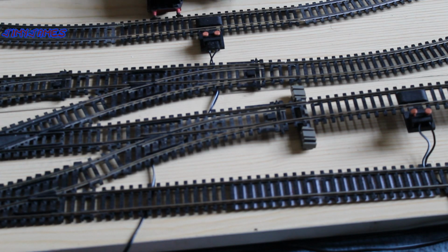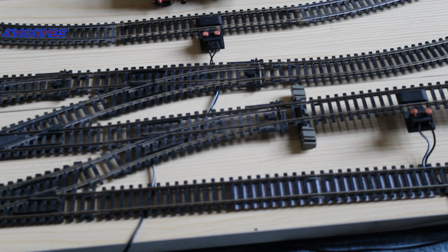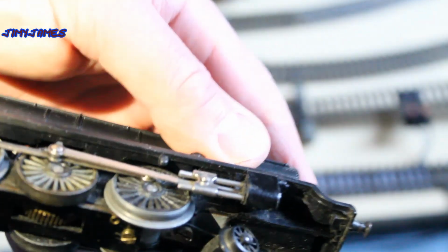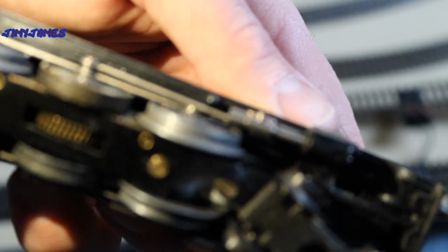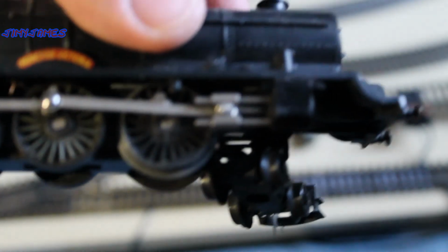So let's go for the Princess Victoria. I think I can just about say Triang. Quite difficult to show you that on camera, but it does actually say, I can just about read it, where my thumb is, it does actually say Triang, and again I can just about say made in England, just down there where my thumb is. So let's see, this is Princess Victoria, number 46205.